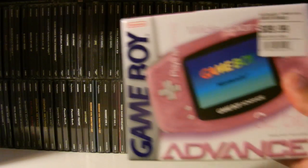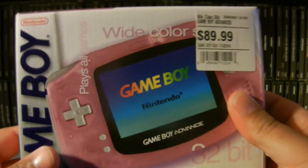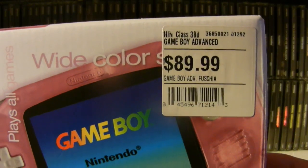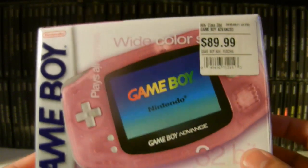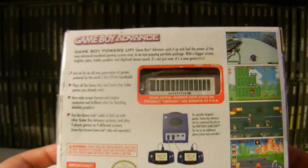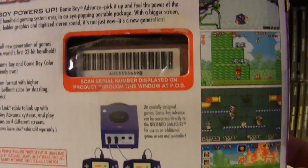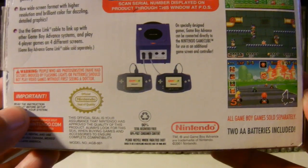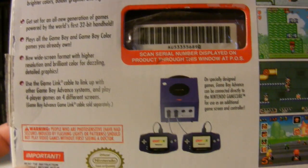And the last thing I picked up was a boxed Game Boy Advance. And this is the Fuchsia colorway. Still has the original sticker on there, $89.99. Box is in really good shape. Corners are decent. Just not much wear on it. Check out the back. I really want to get one of those GameCube Link cables. Gotta try Four Swords with that.